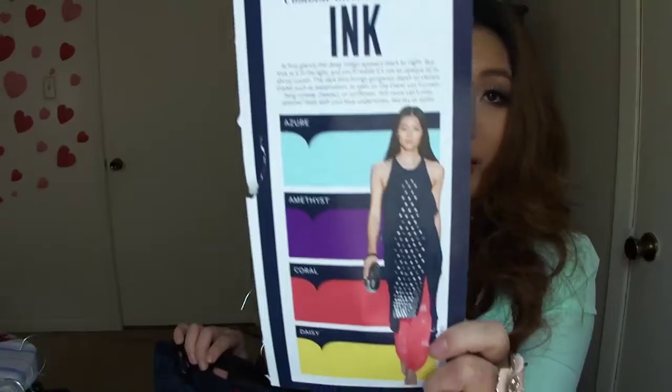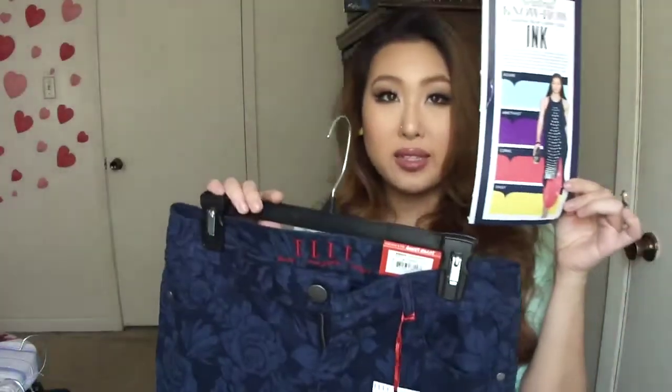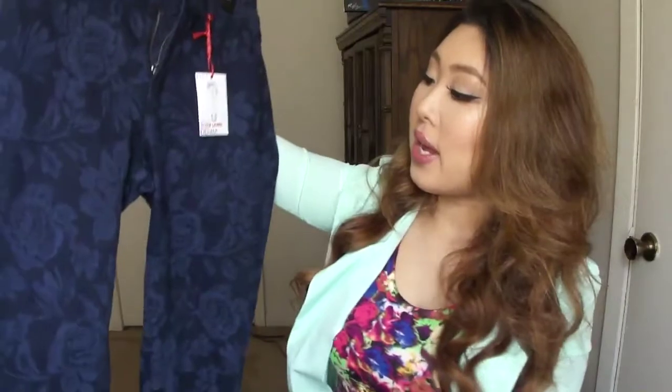And you can pair it up with anything black or white, or I was reading through my magazine yesterday, and this is from the In Style magazine, and this color is the ink color, and you can match it with azure, purple, coral, and daisy. So she could probably get something in these colors and then match it up with it. Yeah, so I'll probably give it to her and she'll probably love it.